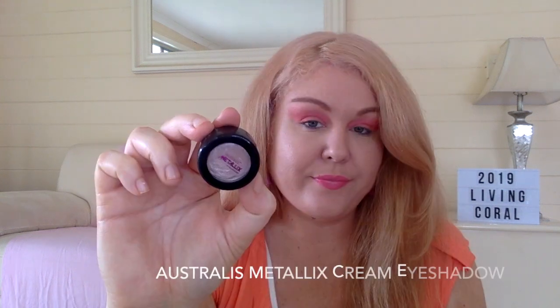With the Australis Metallix eyeshadow in Guns and Rose Petals, I'm applying this with my finger, just dabbing my finger into the pot, and then I'm applying this to my mobile lid. This metallic cream eyeshadow will form a tacky base for our shimmery eyelid.